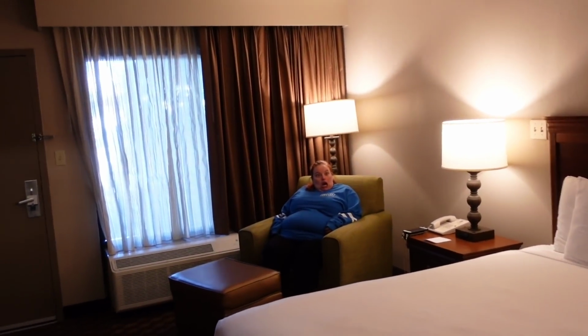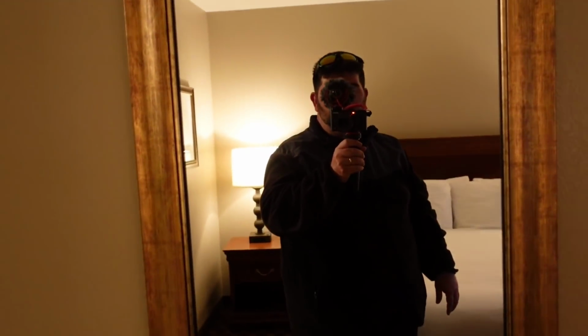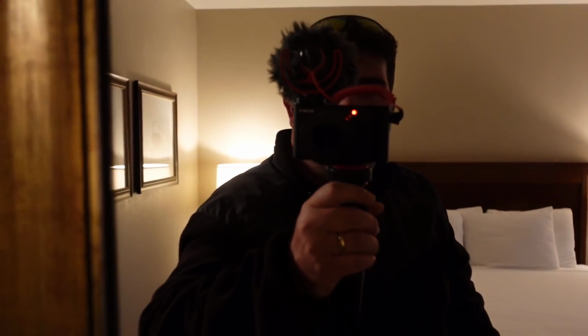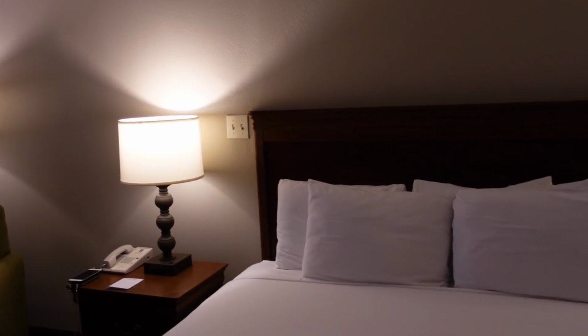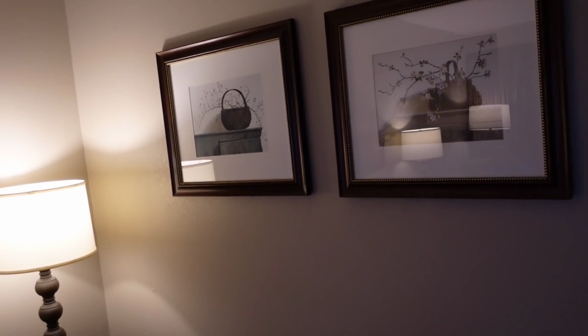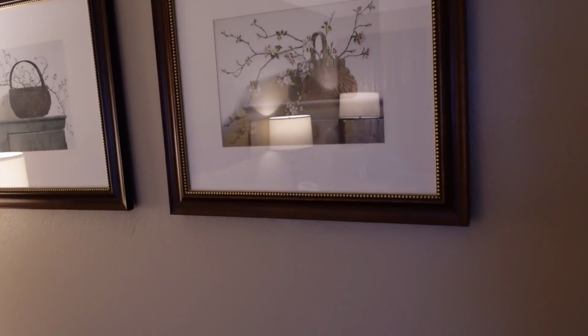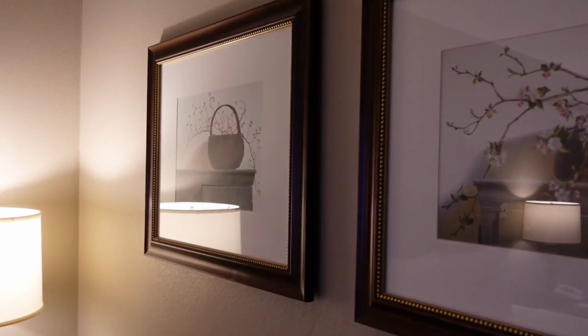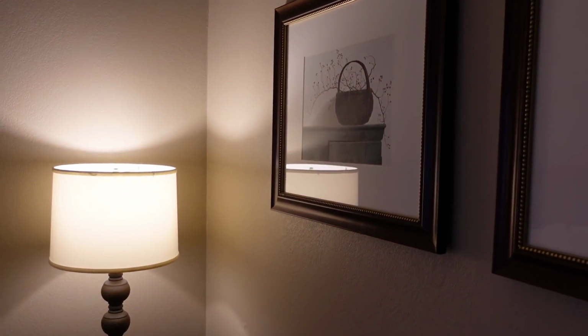Just over there lounging. Hello. But got this big huge mirror here. Pretty nice. It's not like the Christmas place, but you know, this is kind of like our second home when we come down here. This is the hotel we always stay at. And they're very friendly, very welcoming, really nice people here.